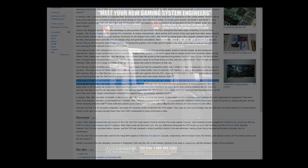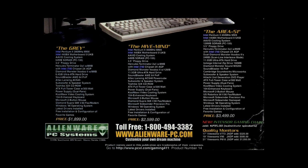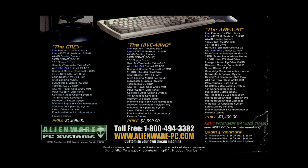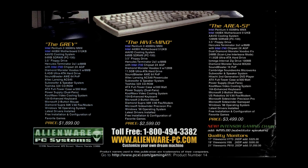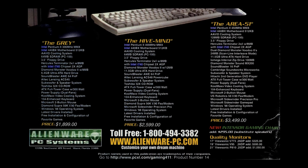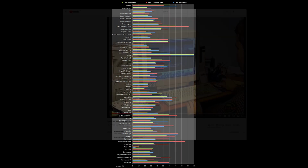Interestingly enough, looking at some of the catalogs back in the day, Alienware used it as a 2D video card, probably due to the cost, and paired it with a Voodoo 2, which of course is PCI. It looks like the direct competitor, if you're using the card as a standalone product, was the Riva 128. Not a hugely powerful card, obviously there were better offerings out there.